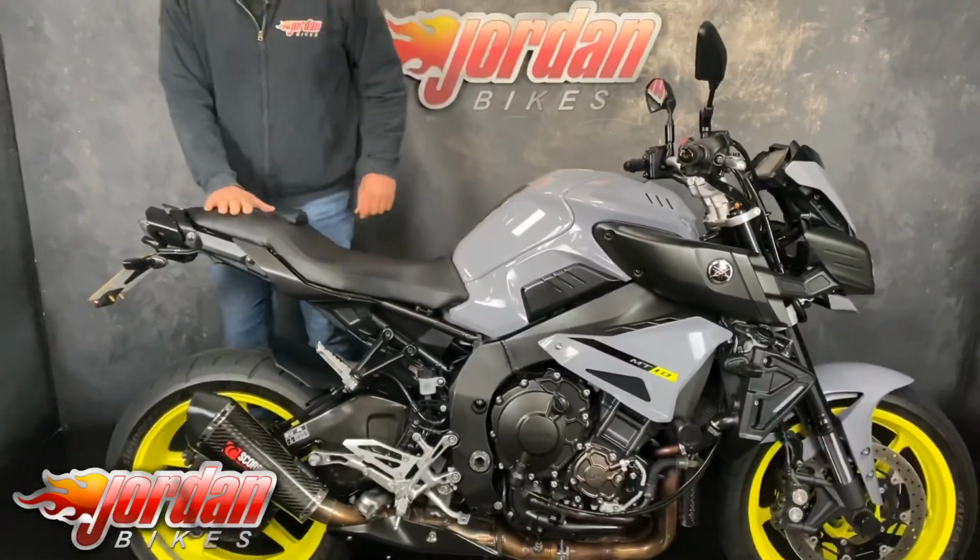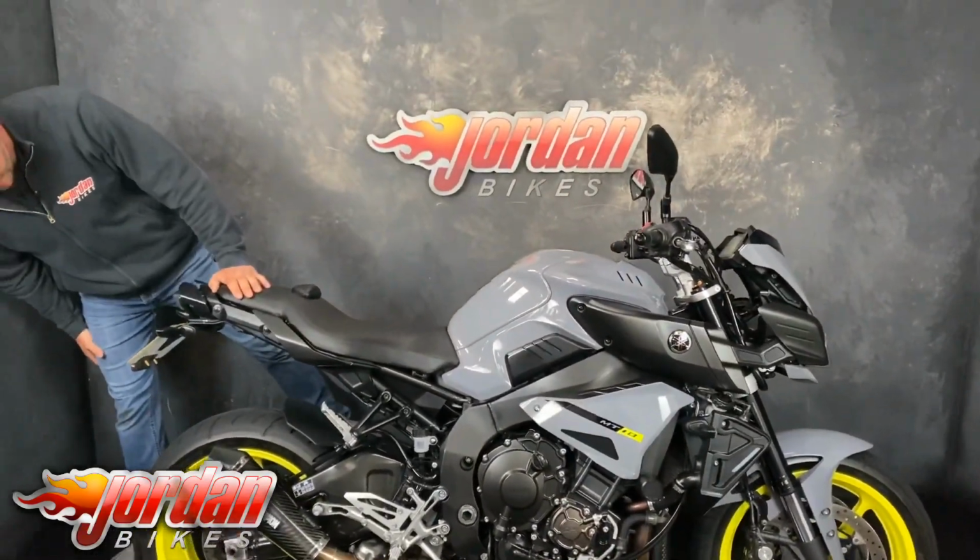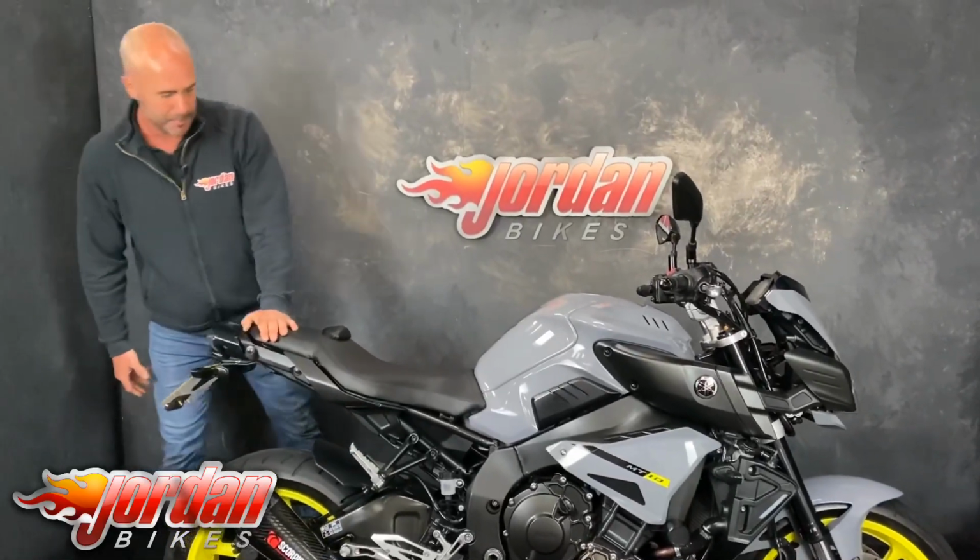Stonking engine these, I can't think of anything else to tell you about it really. It's lovely, tyres are in good condition as well. They'll be getting a fresh service as well, I believe, before it goes out.